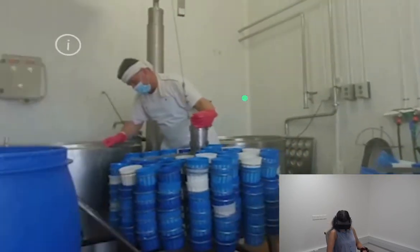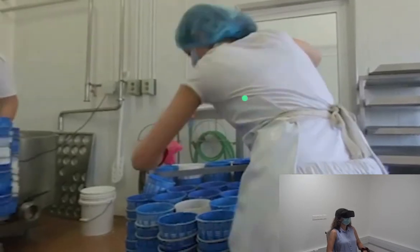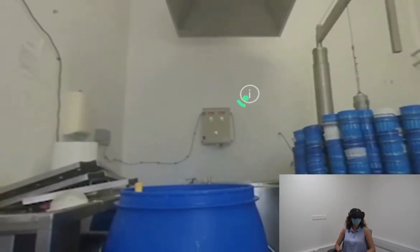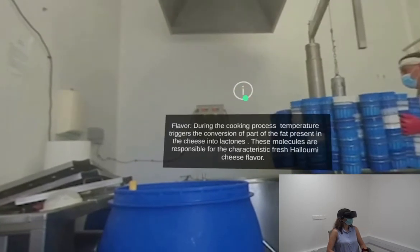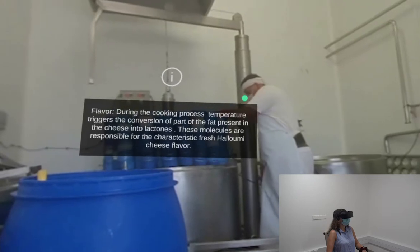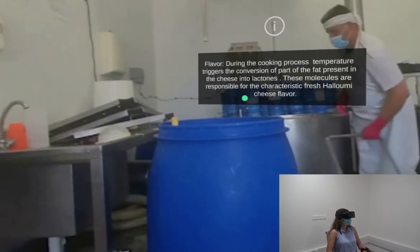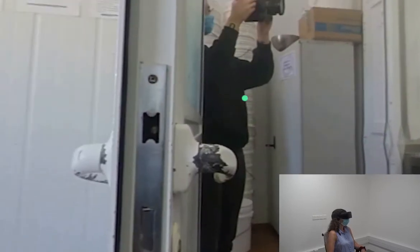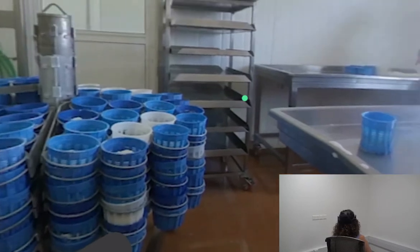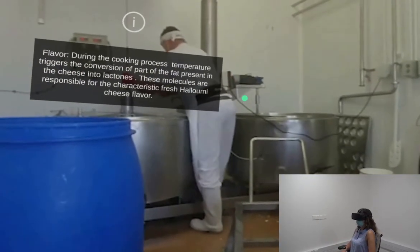Cooking of the curd is a fundamental step in the production of the halloumi cheese. The cooking of the cheese curd is carried out in a deproteinized whey obtained from the production of anari cheese. Temperature of the whey is set to 90 degrees Celsius, and the cooking of the product lasts for about 30 minutes in order to reach the temperature of 80 to 85 degrees Celsius in the core of the product. The cheese, after the cooking process, will obtain a characteristic elastic texture.